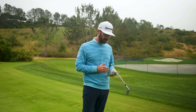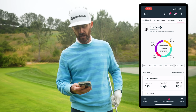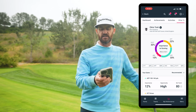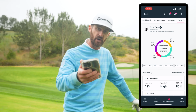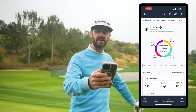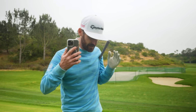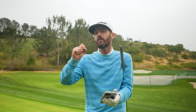Okay, looking at my Clippd data, I come to the dashboard here, I can dive onto what to work on, and it breaks down my game into this awesome little circle graph. Putting 32%, off the tee 22%, around the greens 13%, and approach play 33%. That is going to be the importance to scoring. At the end of the day, as I mentioned at the top of this video, it's June. I'm playing tournaments coming up, you're playing tournaments coming up. How do we get better?